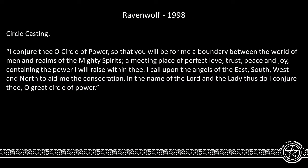She expands on this. I conjure thee, O circle of power, so that you will be for me a boundary between the world of men and the realms of the mighty spirits. A meeting place of perfect love, trust, peace, and joy, containing the power I shall raise within thee. I call upon the angels of the east, south, west, and north to aid me in the consecration. In the name of the Lord and Lady, thus do I conjure thee, O great circle of power.